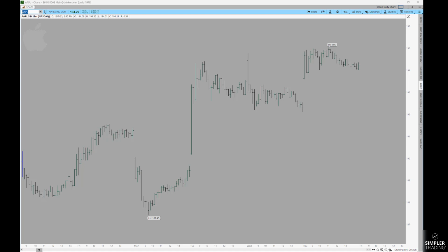Now, I'm not going to tell you that I trade off of every single data point that I come across, but there were a few of them today that were really down almost to the penny, and in the case of Apple, actually to the penny, so I wanted to show them to you.